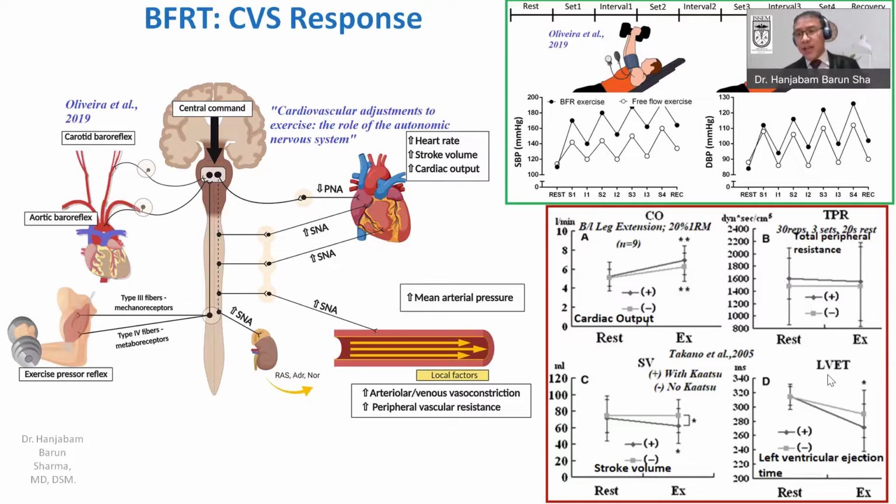And regarding the LVET, that is left ventricular ejection time, we can see that left ventricular ejection time decreases as compared to the resting time. That means the heart is contracting very fast, the heart rate is increasing, and because of that LVET decreases. It decreases for both BFR and non-BFR, but it was more in case of the BFR.